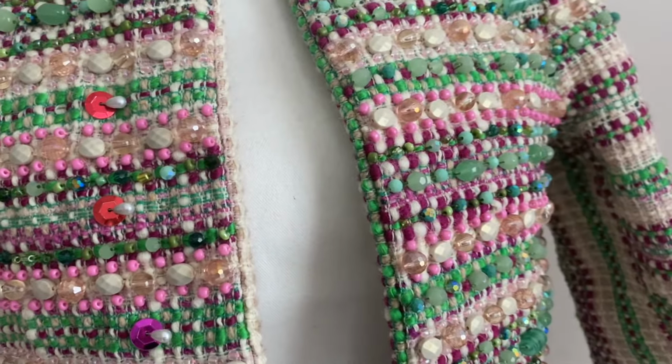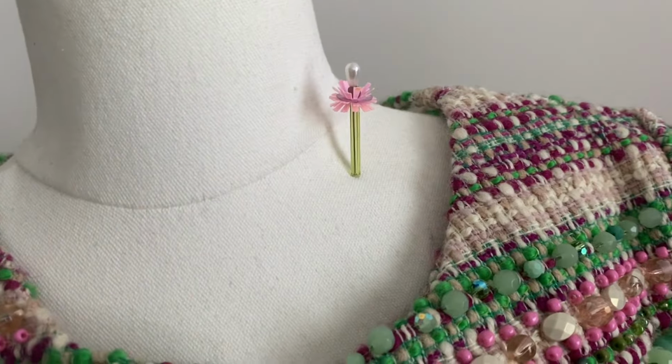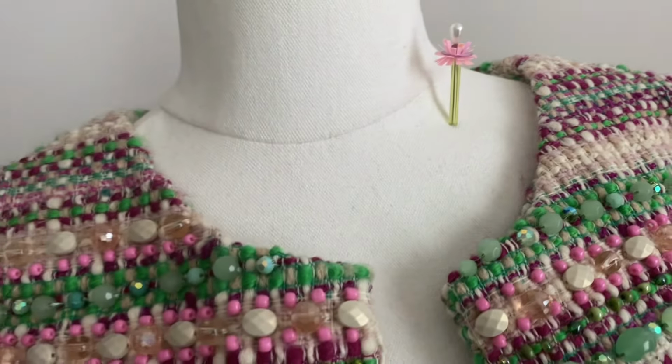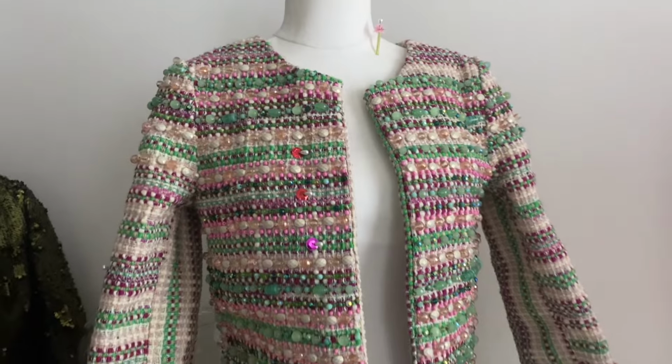Hopefully this one will be finished by the end of the month, but I'm still working on it at the moment. Oh, and that's just a flower I've stuck in there to remind me that I also want to make some sequin flowers. But yeah, that's my ugly knit one.